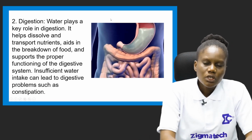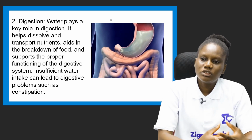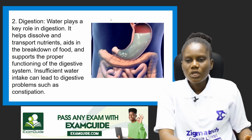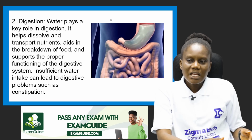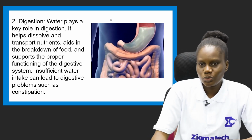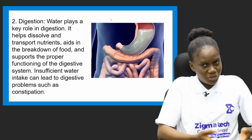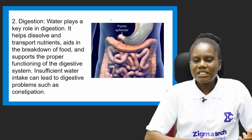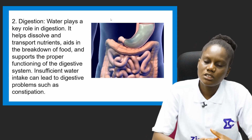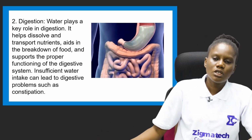Number 2 is digestion. Of course, water plays a key role in digestion. During one of our previous classes, when we were talking about carbohydrates, I told you that fiber is needed for digestion, but alongside fiber you need your water. Water helps dissolve and transport nutrients. So don't forget that it is water that transports the nutrients and dissolves them. It aids in the breakdown of food and supports the proper functioning of the digestive system. Insufficient water intake can lead to digestive problems such as constipation.